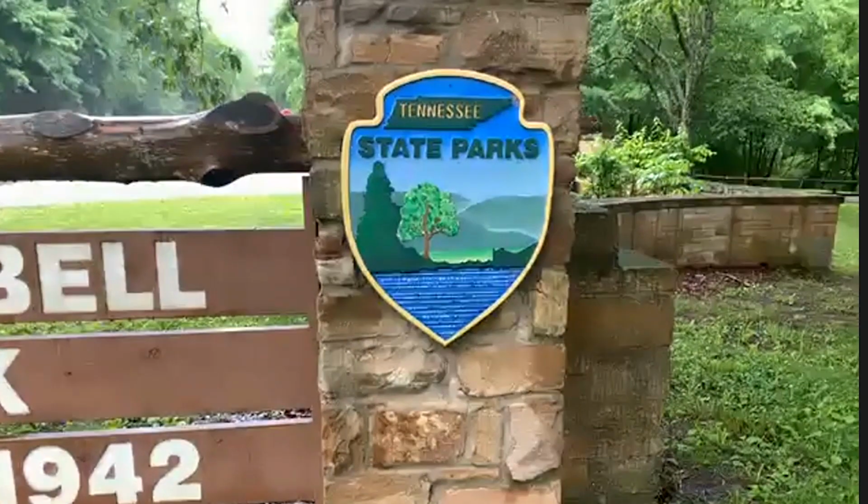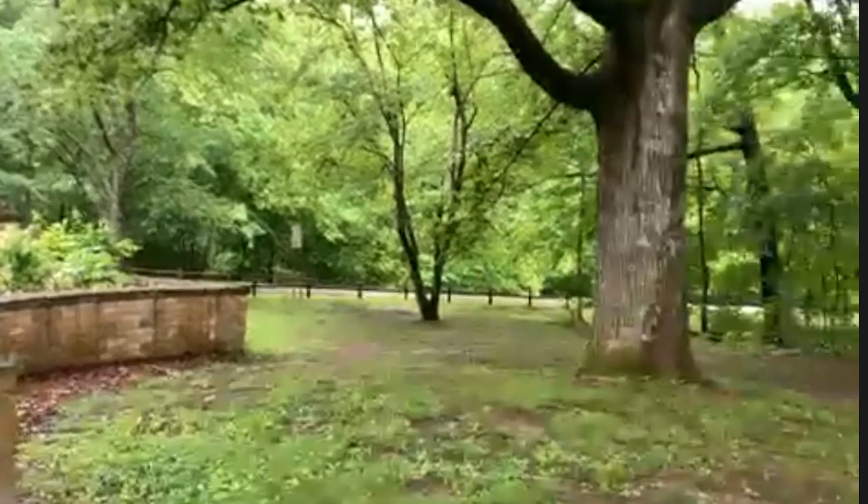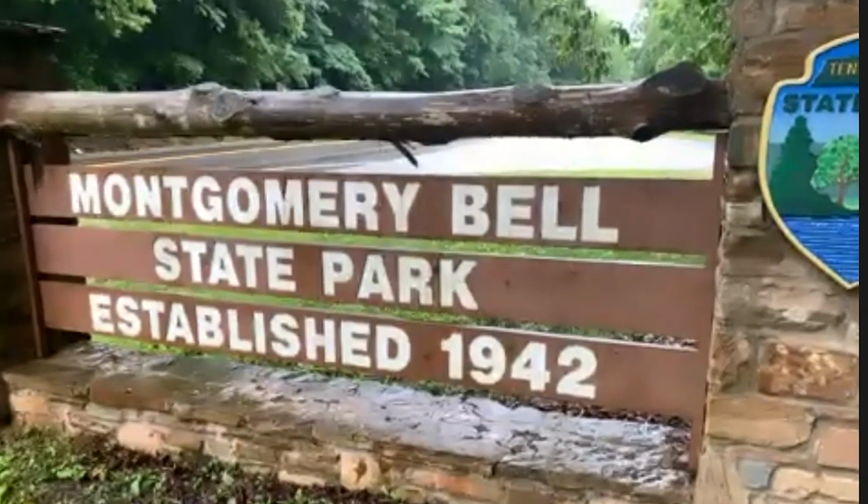And welcome to Montgomery Bell, which is one of the first 20 parks that we had in the 1940s. 1942, it says on the sign. We had been running it as a state park for several years before that.